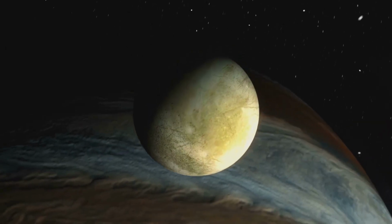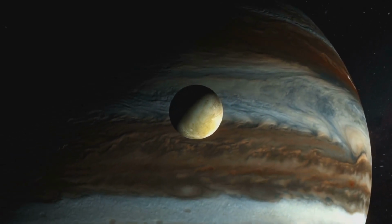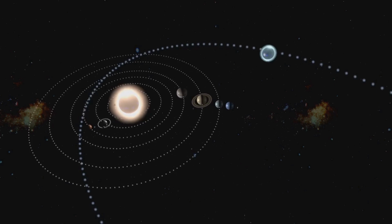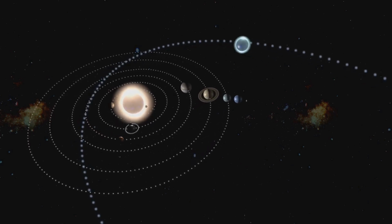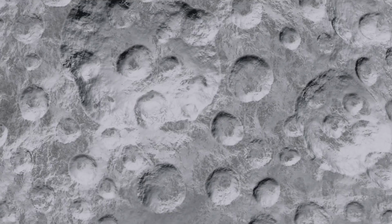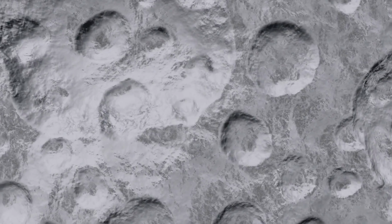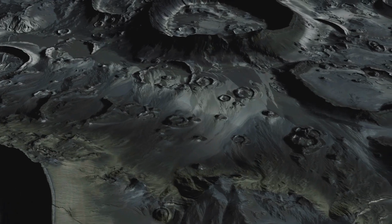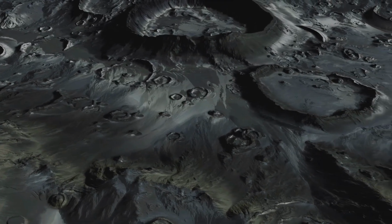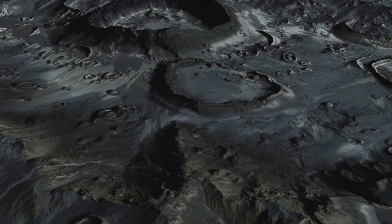There's Triton, the largest and most enigmatic, with its retrograde orbit and icy volcanoes. Nereid, with its highly eccentric path, hints at a past encounter that flung it into its current chaotic dance. Larissa, with its heavily cratered surface, tells a tale of ancient impacts. And then there's Proteus, the second largest, a shadowy, angular world that stands out even among its unusual siblings.